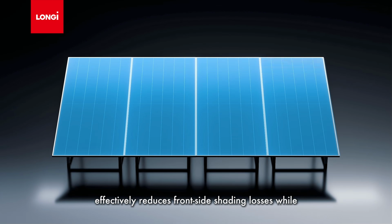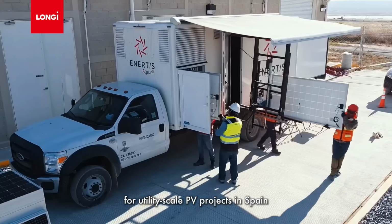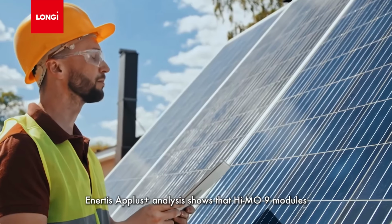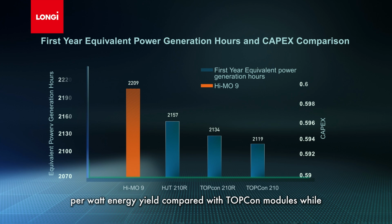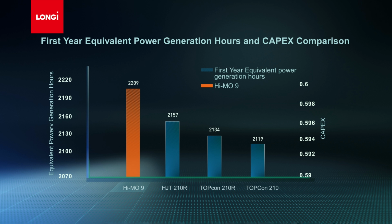In collaboration with Enertis Applus, LONGi conducted a comprehensive analysis and simulation of different module solutions for utility-scale PV projects in Spain. Enertis Applus analysis shows that Hi-MO 9 modules achieve up to 3.4% higher first-year per-watt energy yield compared with TOPCon modules, while also demonstrating a clear advantage over HJT modules.